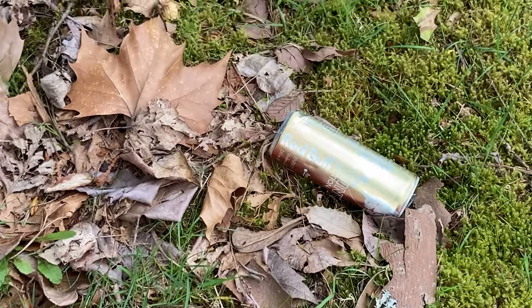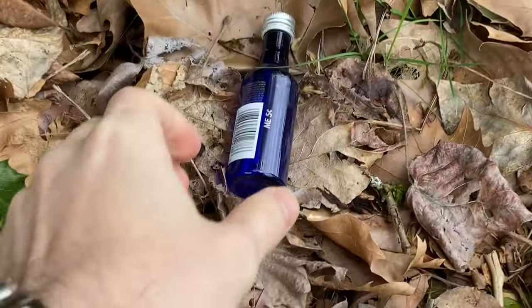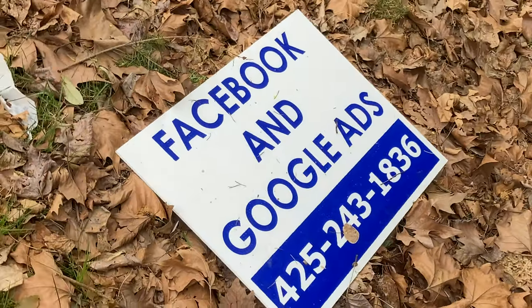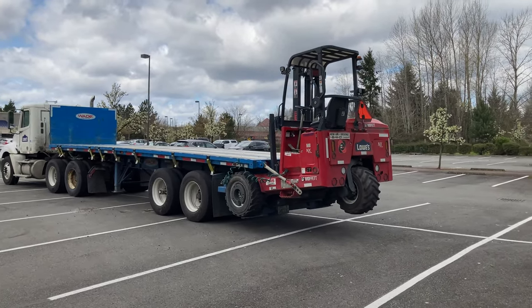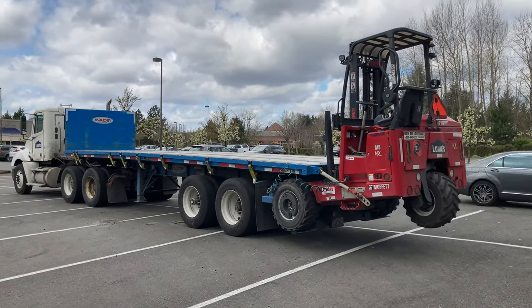Here along the side of the road we see Red Bull and some alcohol. It's like Sky Vodka. What's this? Touch it, yeah. Oh, 7 times distilled, and let me find it here on the side of the road. Facebook and Google Ads, you call that number right there. Here we have a pallet jack for loading the truck mounted to the back of the truck. Meg thinks this is weird.